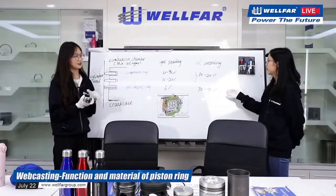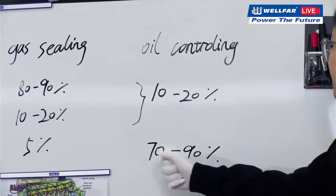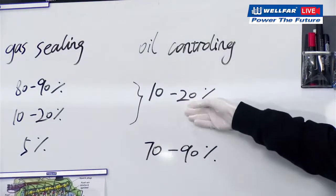And here is the figure. Yes, the oil control ring controls about 70 to 90% of the oil, and the air ring controls only about 10 to 12% of the oil.